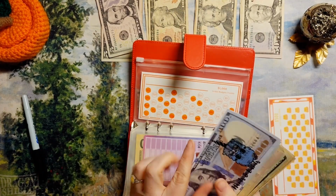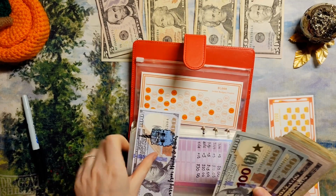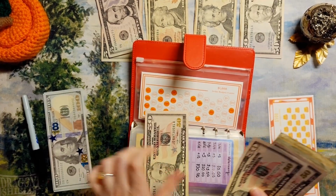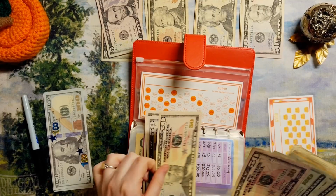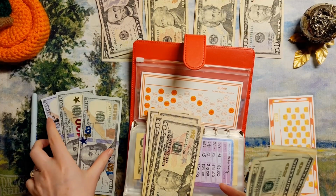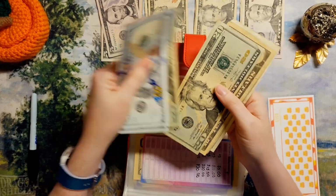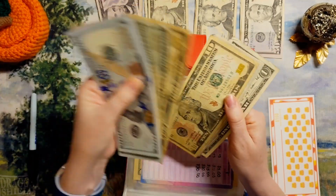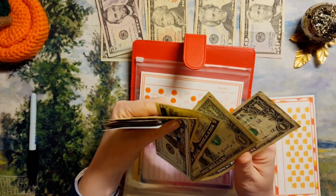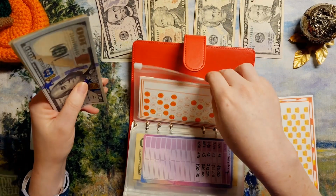Ooh. So we're getting close, you guys. Getting very close. Let's see how much we have in there right now. So we have 100, 200, 300 in the bank. Then we have 50, 100, 150, 200, 250, 300. So that's a total of 600. 620, 640, 650, 660, 665, 666, 667, 668. $668. Woo!